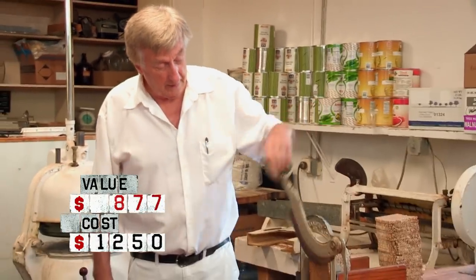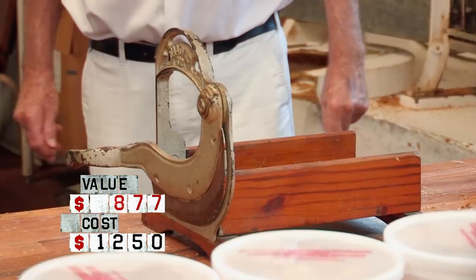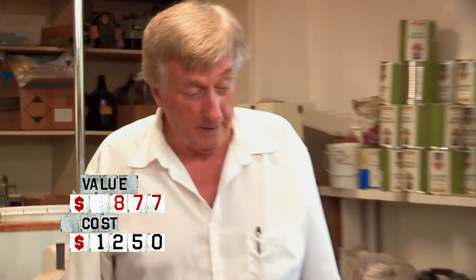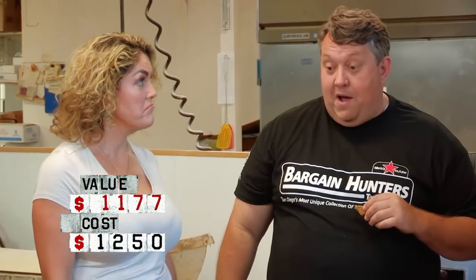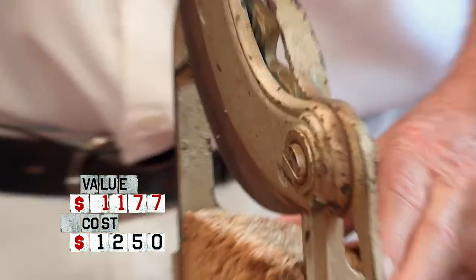So how much is this worth, as it stands right here? Ooh. I would say $300. Wow. That's pretty good. I would say $300. You know what? That is the best money I've ever lost. Pay me in rye bread any day.